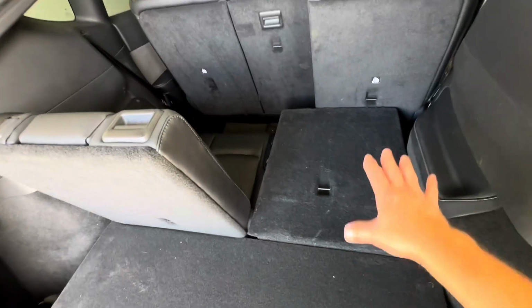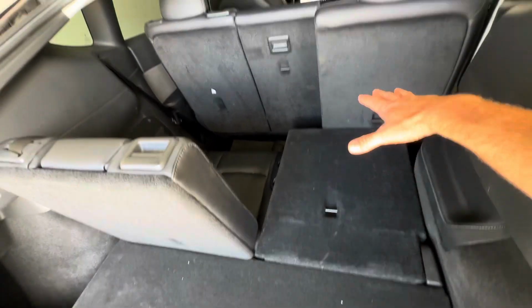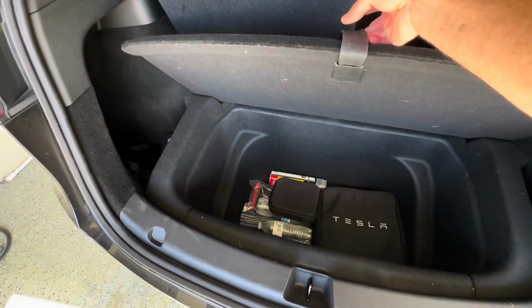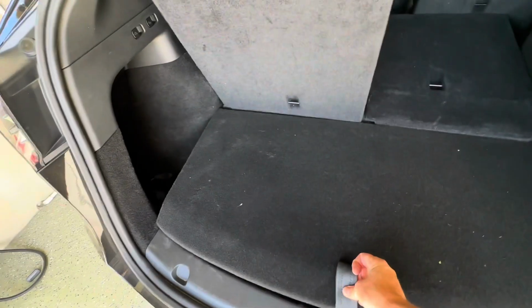When we went on a road trip, this is how we used it. We left this down. We could stack luggage here, could stack luggage there. We've got storage there, and then we have the front trunk as well.